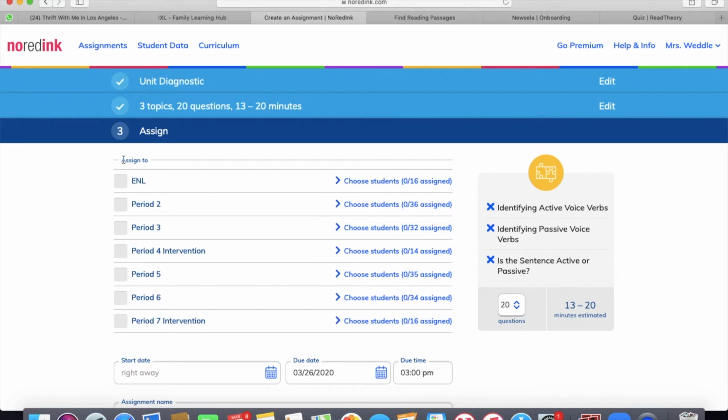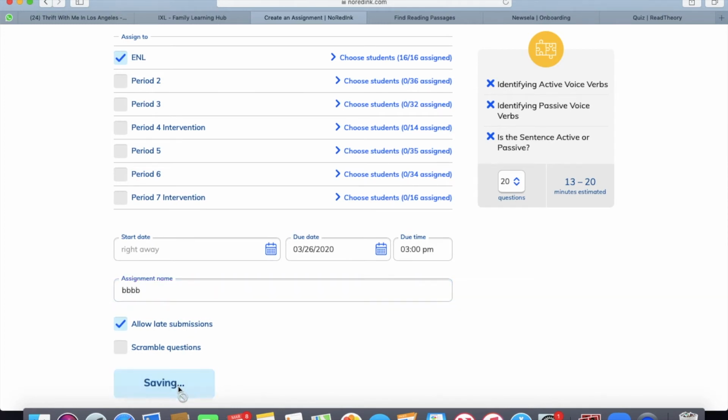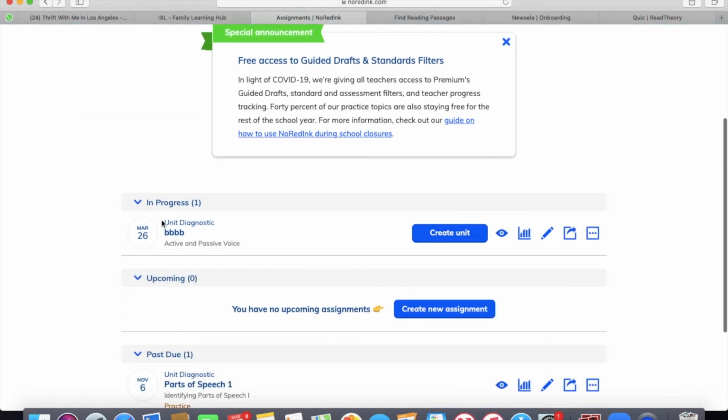And since I have classes set up, it would have me select which class I was going to assign it to, but you're going to have one student or maybe 4 kids, but then you would assign it. I'm going to assign it to you now just to show you. And you can have a due date and then assign. It needs a name to go on the grade book. And then that assignment is assigned, and then I can go to my assignments. And then, of course, I'm showing this quickly, and you would have to get in here and mess around with it. But here's my assignment that I just created.